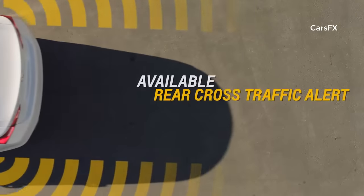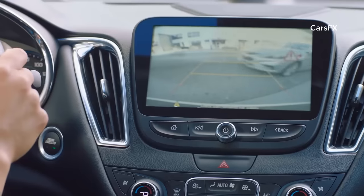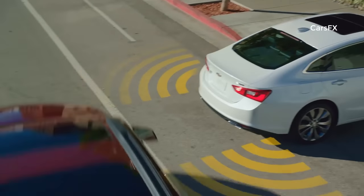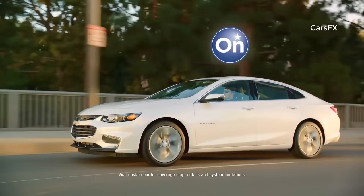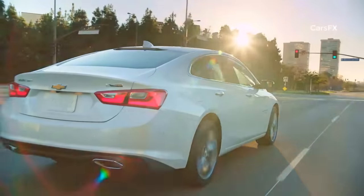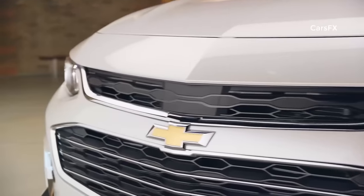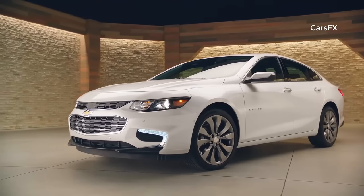Or the rear cross-traffic alert, which employs radar sensors and a rear vision camera to help monitor traffic in hard-to-see spots and warn you of potential collision hazards. And in the event of an accident, available OnStar technology can use GPS technology to pinpoint your exact location and request that emergency help is sent right away. Prevent, protect, respond. The all-new 2016 Chevrolet Malibu, applying available safety technology to help keep you and your passengers safe.